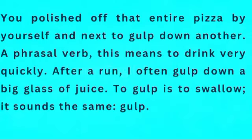And next, to gulp down, another phrasal verb. This means to drink very quickly. After a run, I often gulp down a big glass of juice. To gulp is to swallow. It sounds the same. Gulp.